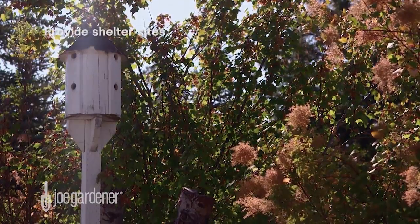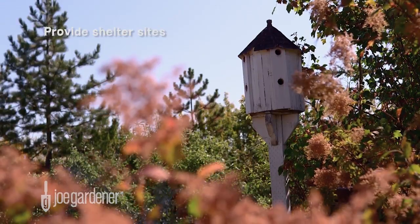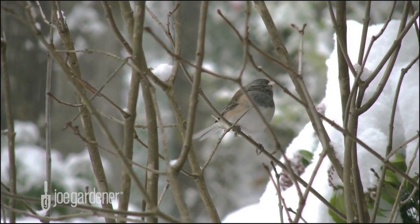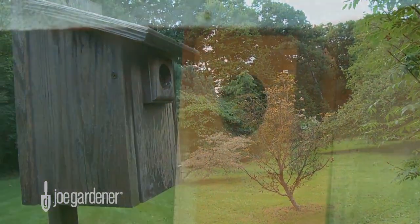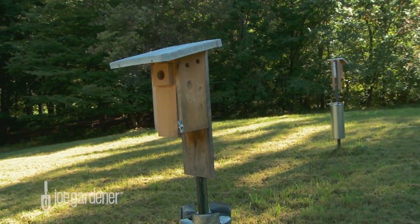Third, be sure to provide much needed shelter for birds, especially in winter, to protect them from cold winds and snow. Evergreen shrubs and trees work well for that. Or provide brush piles around your landscape. They can be a welcomed respite from the elements. Even old birdhouses can be cleaned out to provide a warm escape on a cold and snowy night.